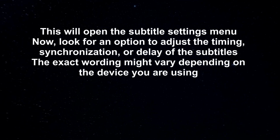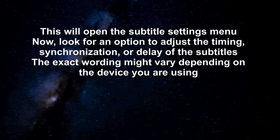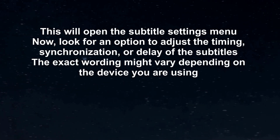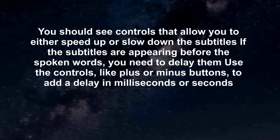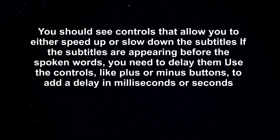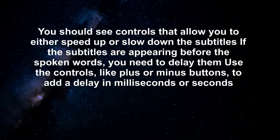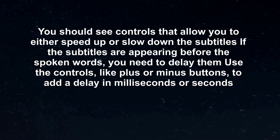Look for an option to adjust the timing, synchronization, or delay of the subtitles. The exact wording might vary depending on the device you are using. You should see controls that allow you to either speed up or slow down the subtitles. If the subtitles are appearing before the spoken words, you need to delay them. Use the controls, like plus or minus buttons, to add a delay in milliseconds or seconds.